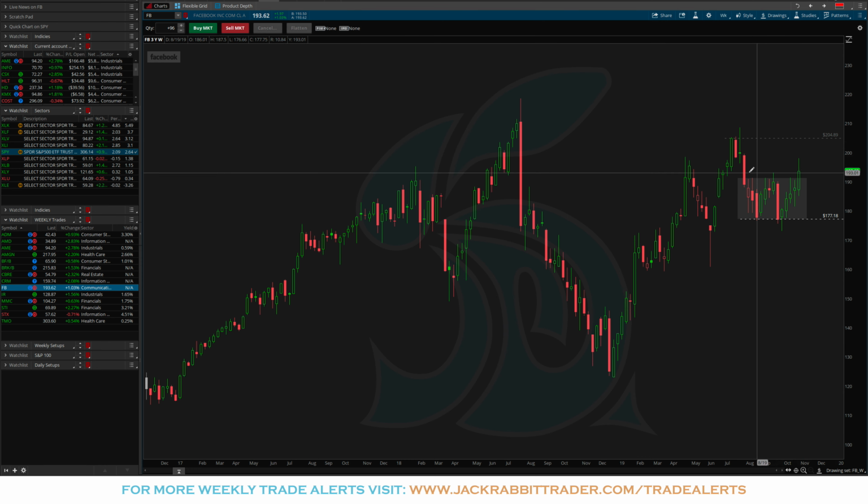This is a pullback trade in my opinion, where you've come down, established a low. Now you're looking to rotate back up to the upside. So 205 would be my first level. 210, and if you want to call the wick of this bar a third level, 218. But let's see how it works.